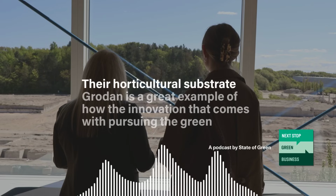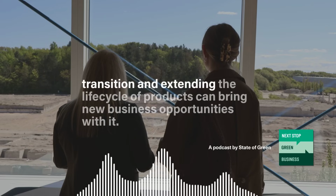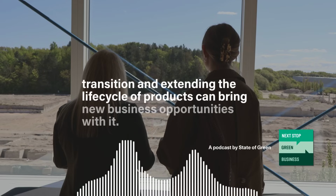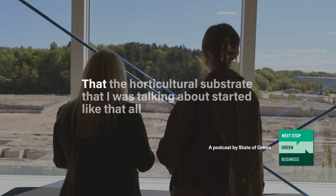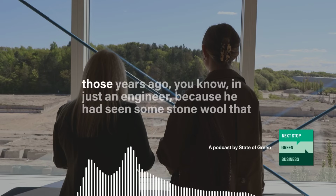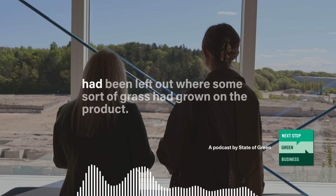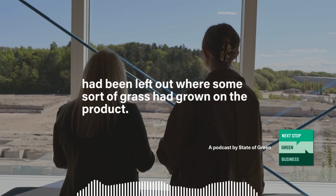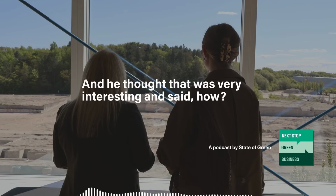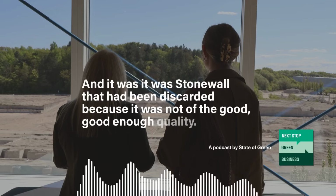Their horticultural substrate, Grodan, is a great example of how the innovation that comes with pursuing the green transition and extending the life cycle of products can bring new business opportunities with it. The horticultural substrate that I was talking about started like that all those years ago, with just an engineer, because he had seen some stone wool that had been left out where some sort of grass had grown on the product. And it was stone wool that had been discarded because it was not of good enough quality, right?